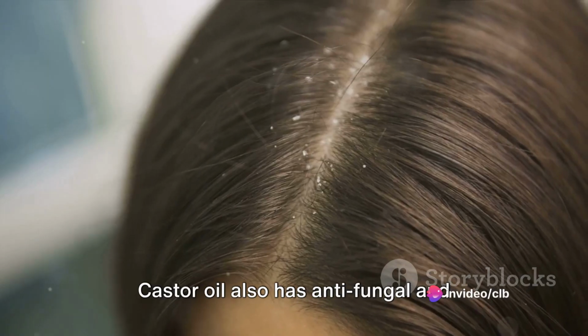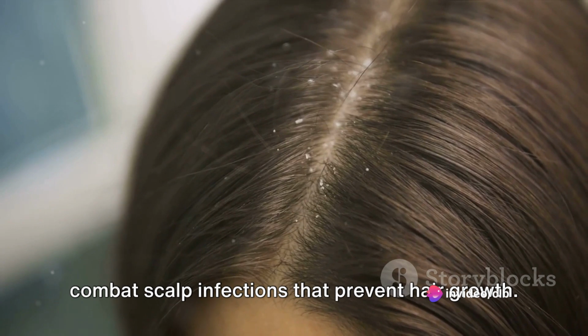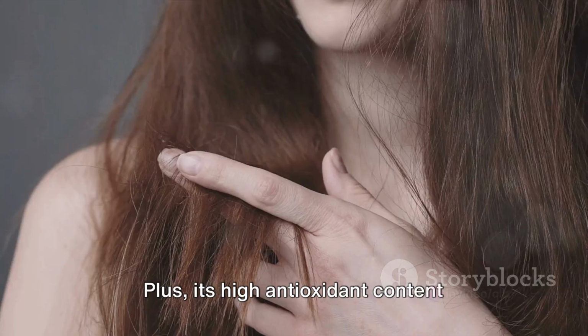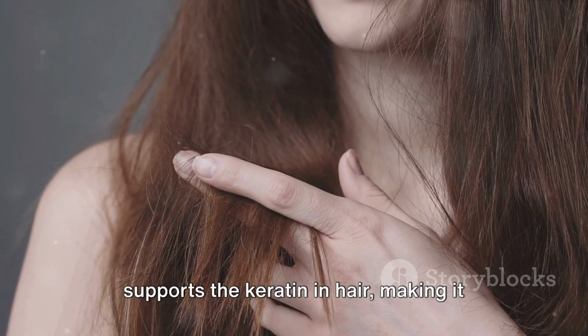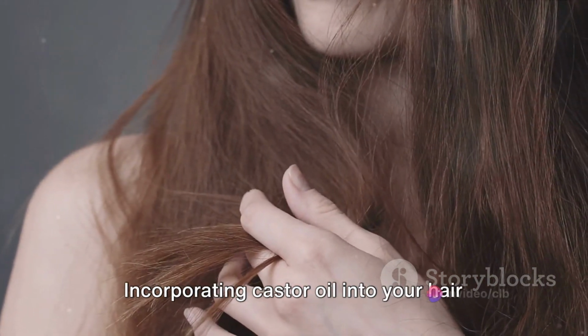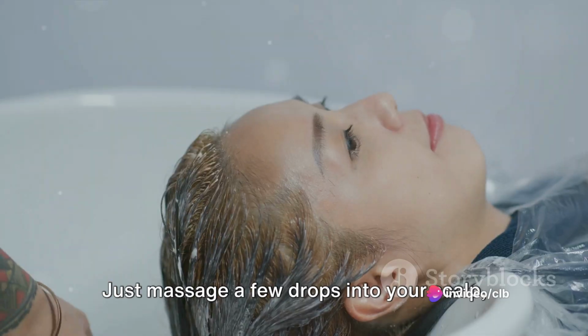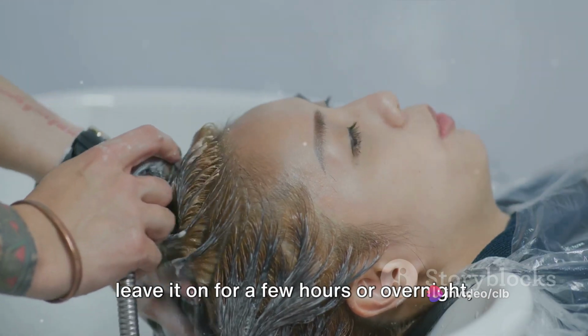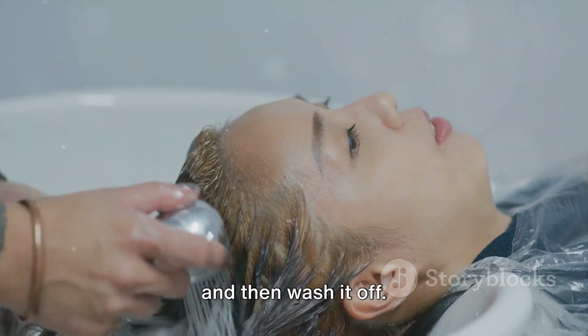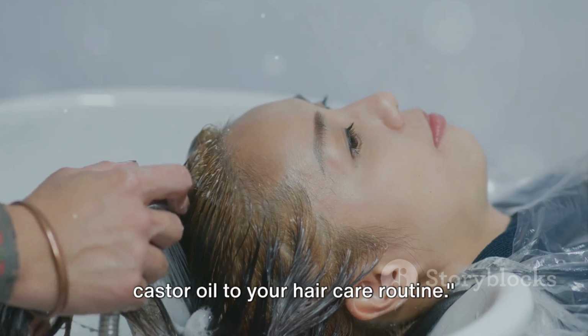Castor oil also has antifungal and antibacterial properties that can help combat scalp infections that prevent hair growth. Plus, its high antioxidant content supports the keratin in hair, making it stronger, smoother, and shinier. Incorporating castor oil into your hair care routine is simple. Just massage a few drops into your scalp, leave it on for a few hours or overnight, and then wash it off. For luscious locks that turn heads, add castor oil to your hair care routine.